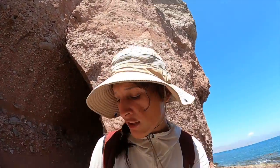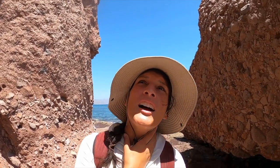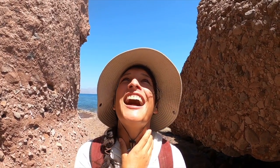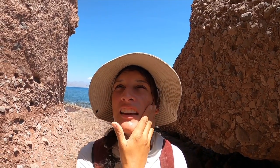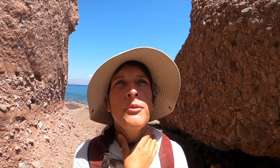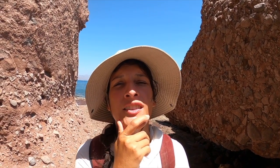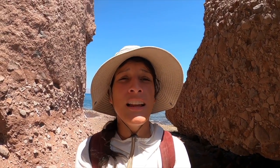So we're either really close to where we're supposed to be going, or we're not close at all. That's kind of what we're thinking right now, because we're behind this big mountain, and there's little caves here and there, but I don't see anything huge or big. And Kurt just climbed up to go scout the area out, and he says that he sees a few more caves a little further up, but it's gonna require some climbing.